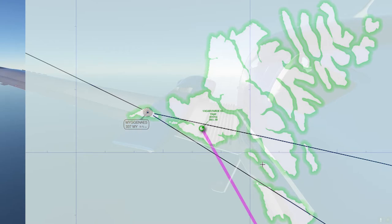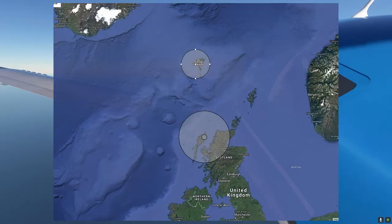The other nav aid, which I dare not pronounce as to summon something in my room, is up near Vágar, our arrival airport. The Mike Yankee NDB has a reliable range of 50 nautical miles, which means we'll have about an 83 nautical mile section where we will have to fly via dead reckoning.